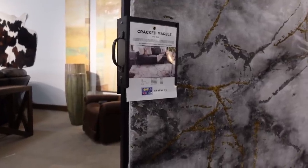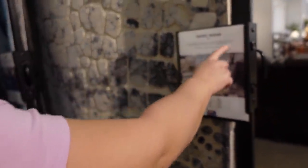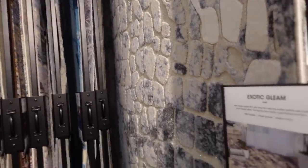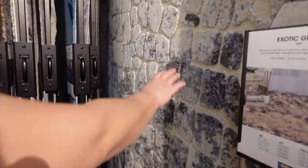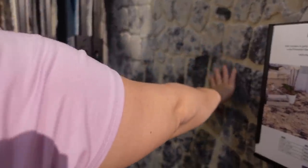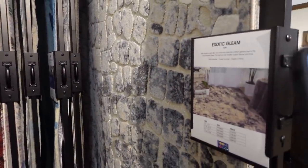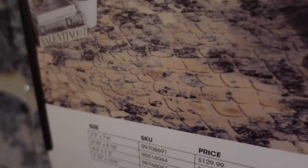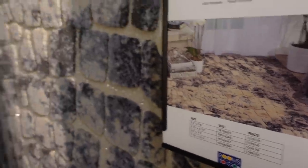Do you like this, though? Gleam. Yeah, this one has sparkles in it. It's kind of cute for a glam room, but I'm liking the other one better. I like this one though. You like this better? Well, just take a picture again. Actually, it kind of looks like a dinosaur.